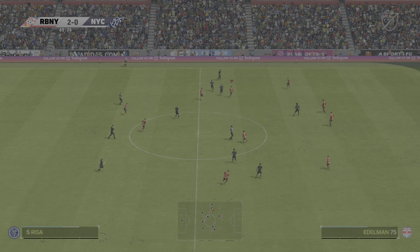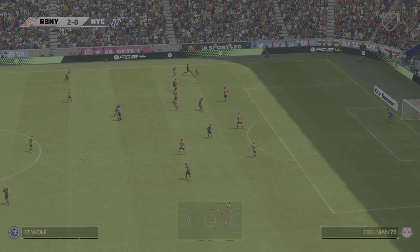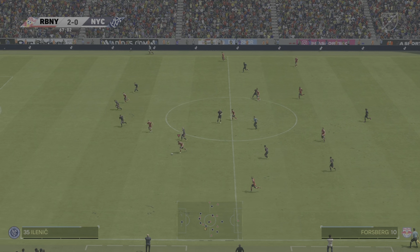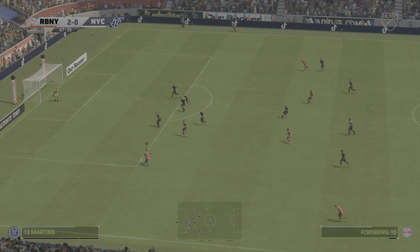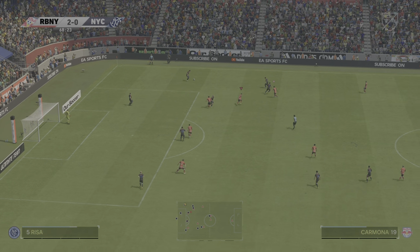Good work to regain possession. A counter looks on here. Options available. Forsberg. Delivered into the box. Perfectly anticipated. Really well won.